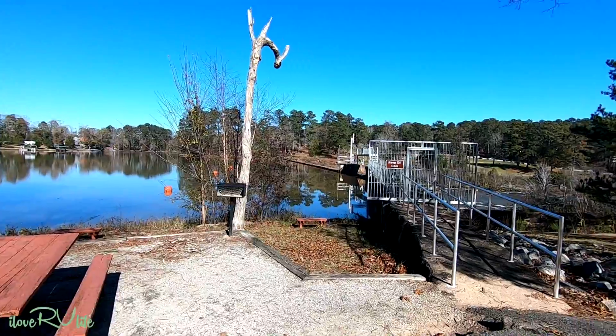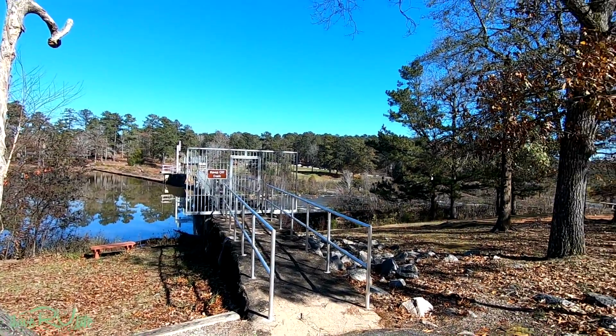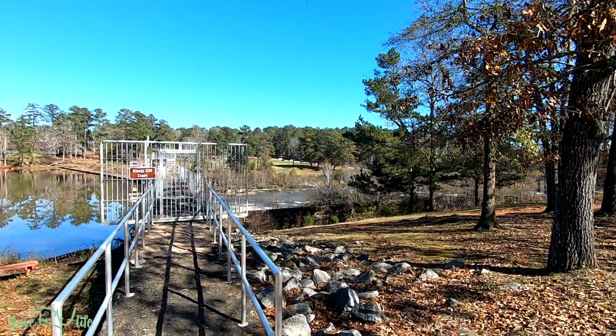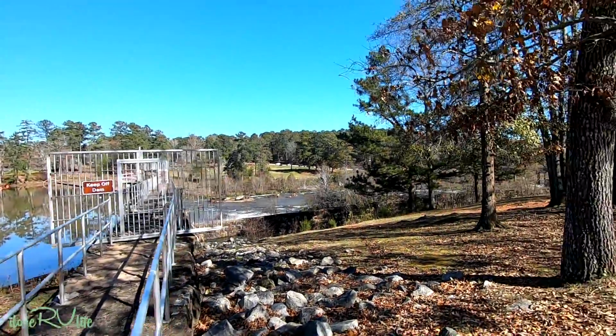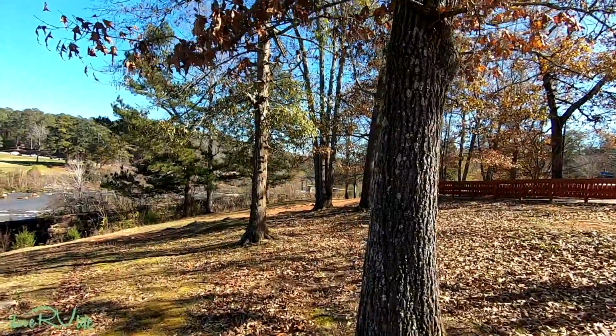Now, this is the dam. We're going to go below this in just a few minutes and show you the falls. It's pretty neat. But this is an interesting place. They used to let you walk out on this, for obvious reasons you can't do that anymore. And you'll have picnic areas everywhere.